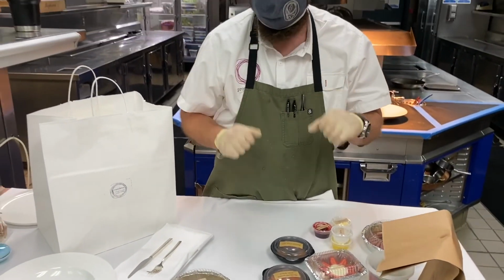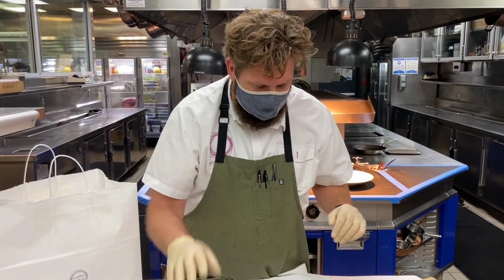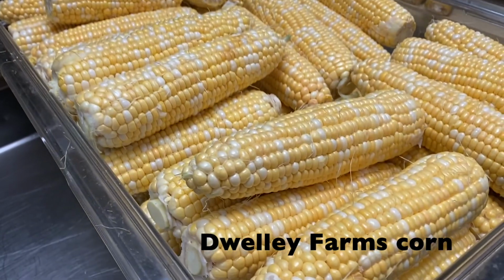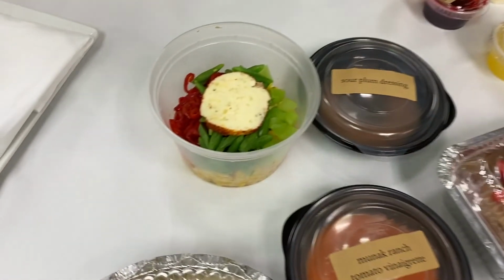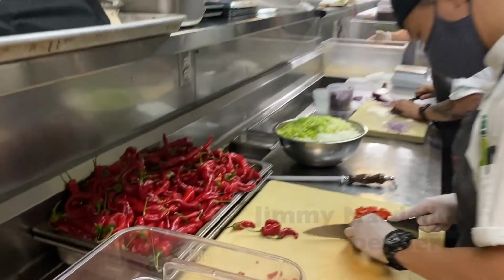This is like the peak of California King Salmon season, and it seems perfectly appropriate to be serving it this way. We're serving it today with a succotash with all sorts of beautiful things in it. The succotash is made with Dwelley Farms Brentwood corn, which comes from Northern California. And then we have Romano beans, Celtuse from Coleman Farms, and beautiful Jimmy Nardello peppers.